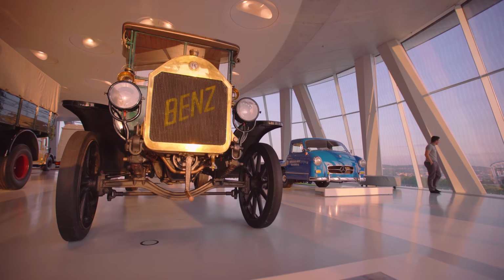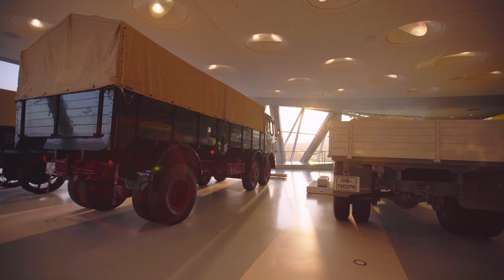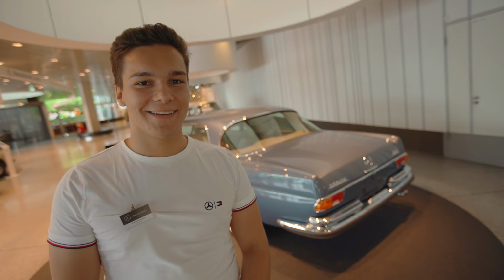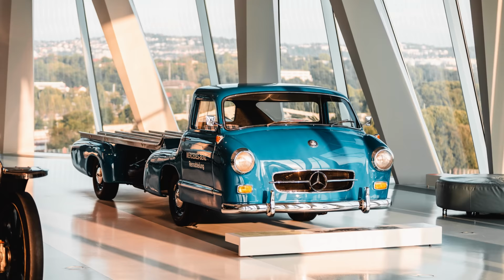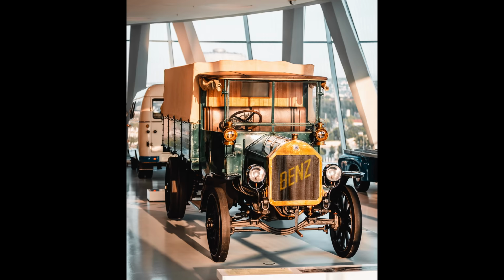Waking up next to the race transporter to the sunlight, directly grabbed my camera and shot all the amazing cars again. I think that was amazing this morning. So it's 8 a.m. now, and I slept I think about 2 hours because I was just too excited after the whole tour in the museum that I couldn't really sleep. But yeah, I'm still very fit, as you can see.